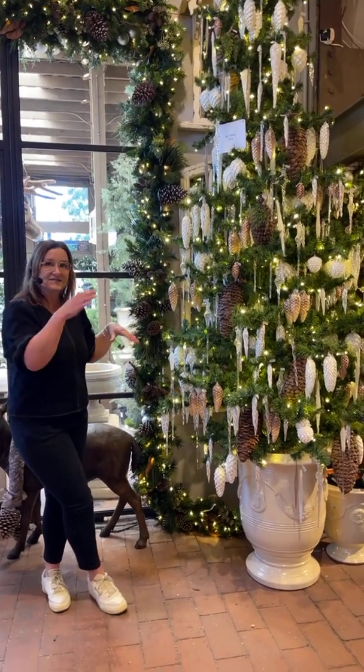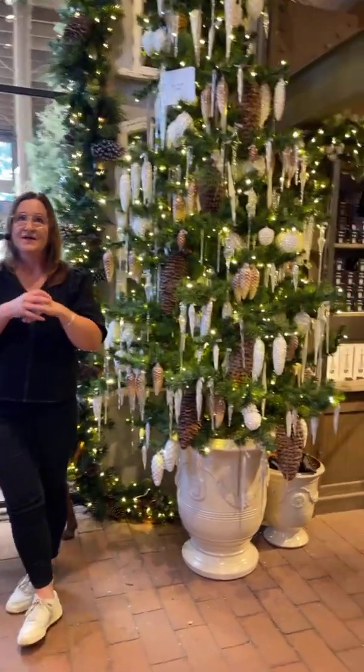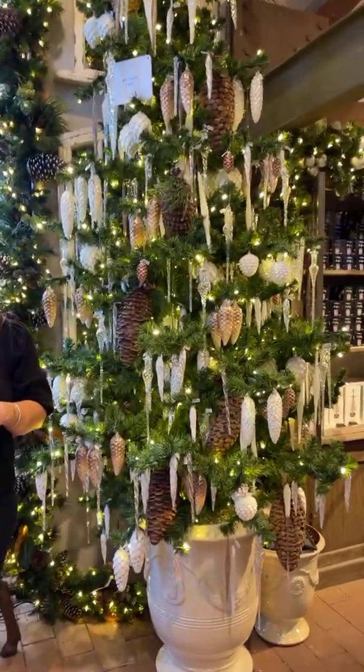I think it really ties the three trees here in the front of the gallery together to really make that winter wonderland presentation.